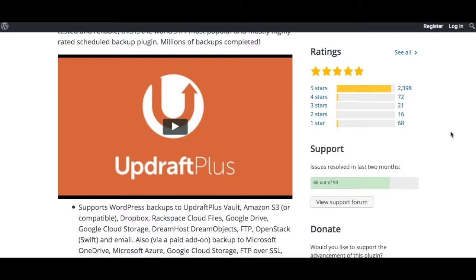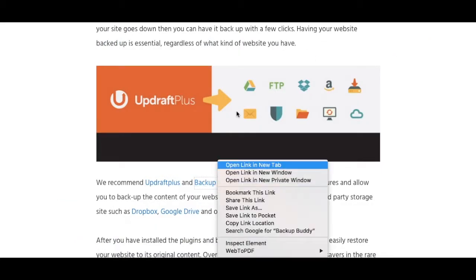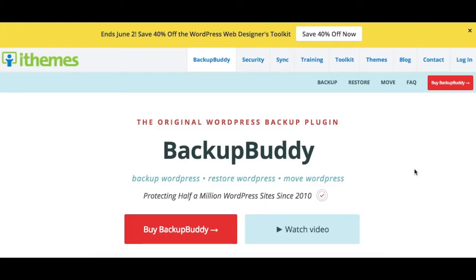your website. So check out Updraft Plus or the iThemes plugin Backup Buddy, which is here. So those are the two plugins that we would recommend for backing up your website.